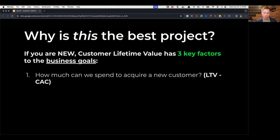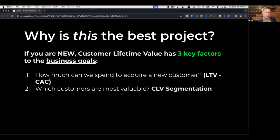That's what companies want to know. So that's your lifetime value minus your cost of acquisition. And that's generally why people do this kind of back of the hand calculation that we call customer lifetime value. But it actually gets more complex, because when you start to drill into what customer lifetime value actually gives us, you can really understand and do things like CLV segmentation.